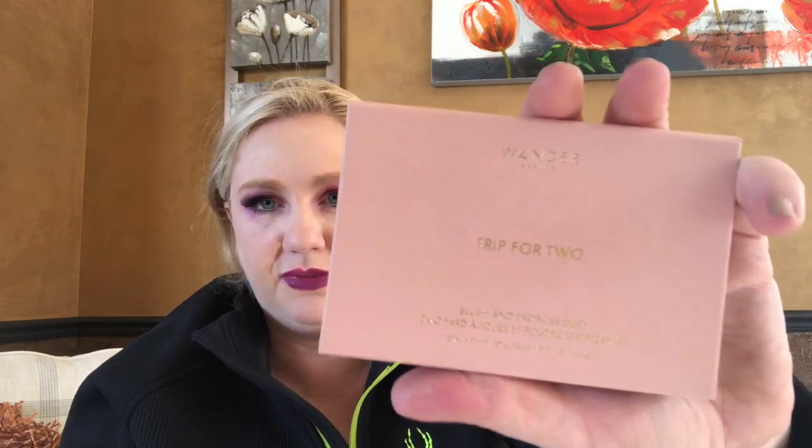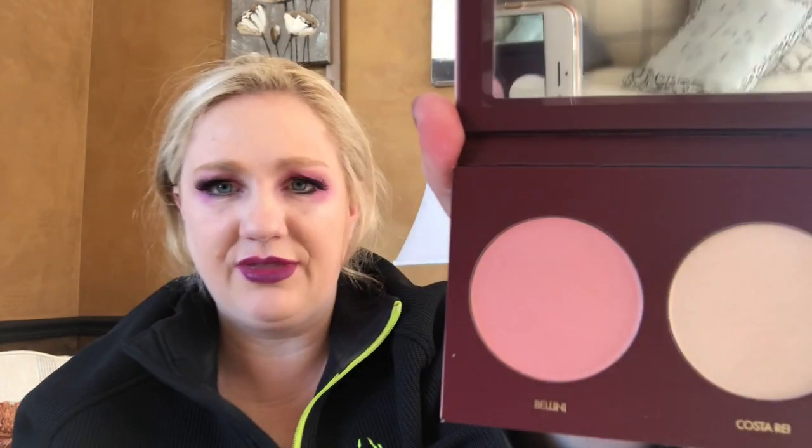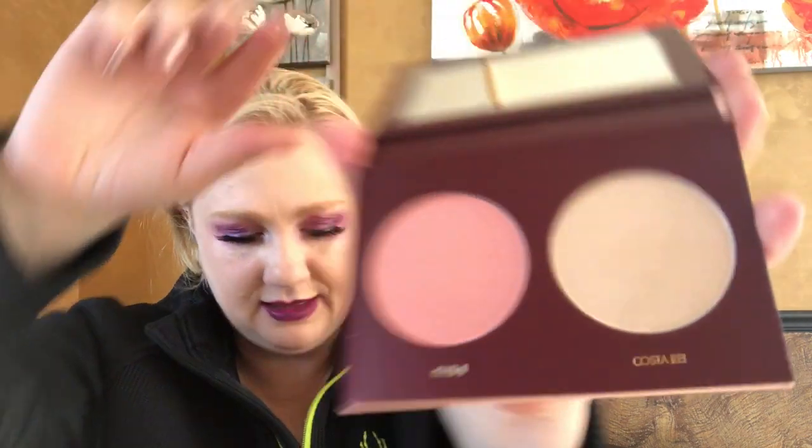Okay, the next thing in here is a Wander Beauty 2 Blush and Bronzer Palette. Face palettes are one of the things that I look forward to the most in subscription boxes. Like Boxycharm did the Pave Princess face palette not too long ago. This one's Wander Beauty. Blush and bronzer. Wow. So that's what it looks like. That definitely does not look like a bronzer. Yeah, it says it's a blush and bronzer. This more to me looks like a highlighter. I could not see anybody using that as a bronzer.